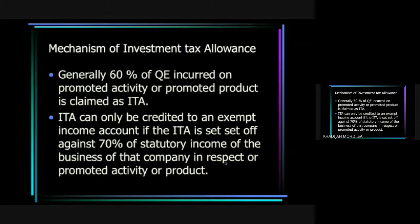Mechanism of investment tax allowance. How does it work? Remember, if you're pioneer status, you have the 70% abated. Similarly under ITA, we also have that 70% abated. But this 70% is set off against 60% of qualifying expenditure. Remember the QE just now? On promoted activity or promoted product. And then the ITA can only be credited to an exempt income account if the ITA is set off against 70% of SI of the business of that company in respect of promoted activity or product.